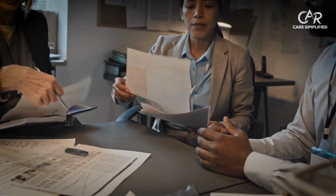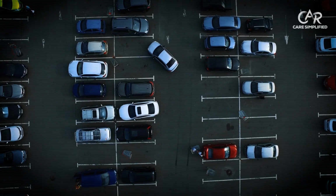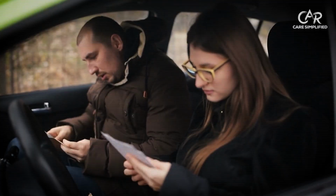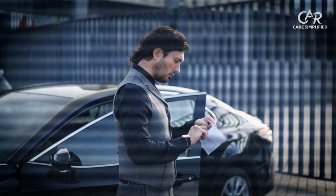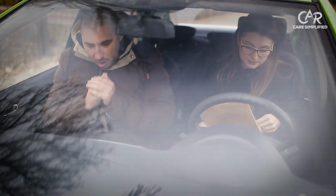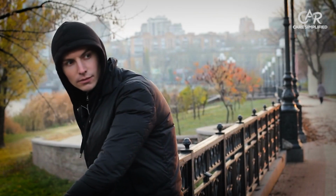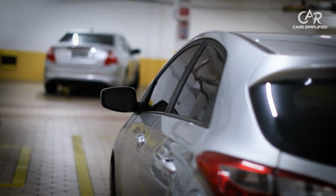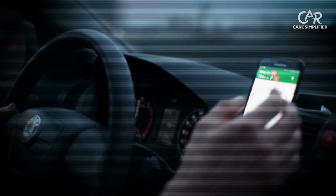Next week, I'm exposing a terrifying new scam that's targeting drivers in parking lots across the country. Police departments are issuing urgent warnings about mysterious envelopes being placed on car windshields and door handles. If you find one of these envelopes on your vehicle, do not open it under any circumstances. What's inside could put you and your family in serious danger. I'll show you exactly what these criminals are doing, how to identify the warning signs, and what to do if you become a target.